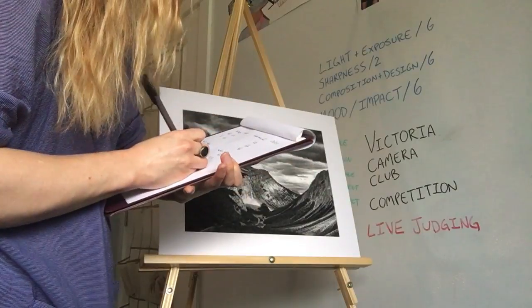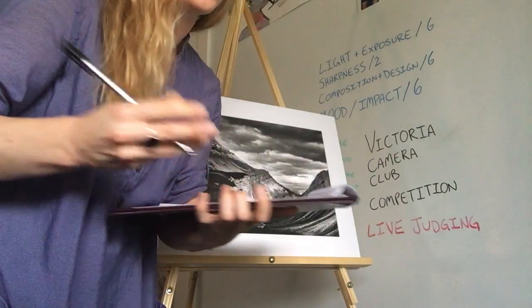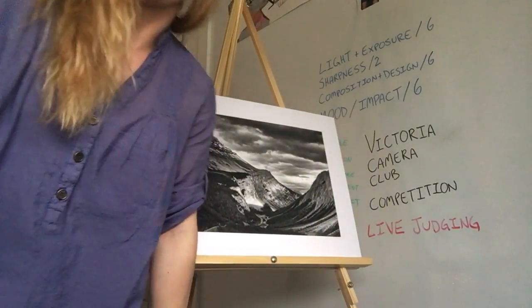Mood and impact is 6 out of 6 for a final mark of 20 out of 20, which is kind of what I suspected we'd end up with after initially experiencing this image. So good job for the maker of that photo.